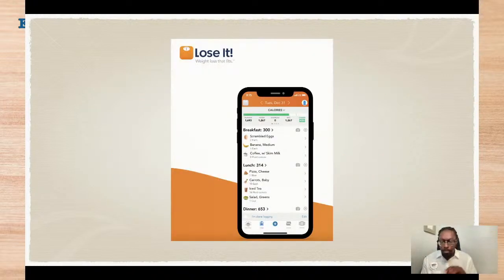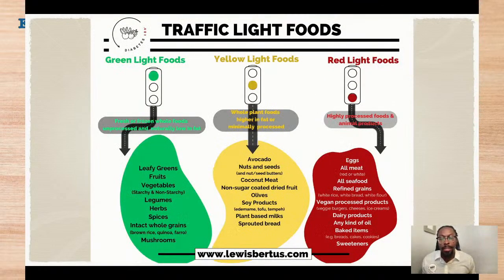So to do this, you can use the Lose It app. That's an app that I use with my clients. Very effective, very helpful way to track your fat percentage. And what's great is you get to the point where you don't need it anymore, right? And you're eating carbs without limit, because you know how to keep your fat low. Or if you don't like using Lose It, just use this simple principle, what I call the traffic light system. Let me just keep it simple.